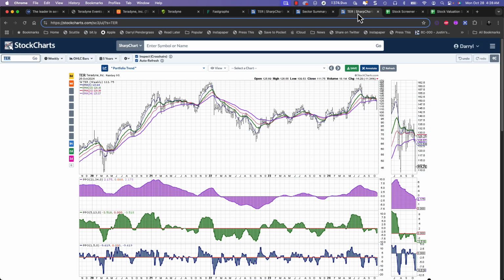If we look at the long-term, medium-term, and short-term trend, we can see that the long-term trend is decreasing. The medium-term trend and the short-term trend are below the zero lines. So for a longer-term trade, we would want to see these turning more positive.